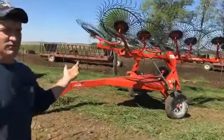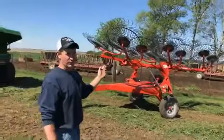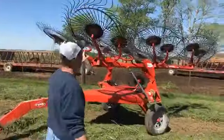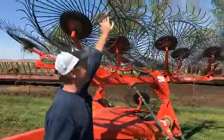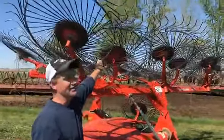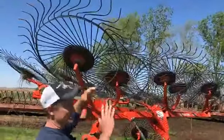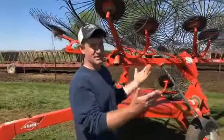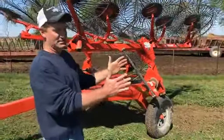This is our wheel rake. They call it a wheel rake because these here spin, and they pick the hay up. It folds out, sets on the ground, and then wheels spin real slow, and it picks the hay up and then puts it in a tighter windrow.